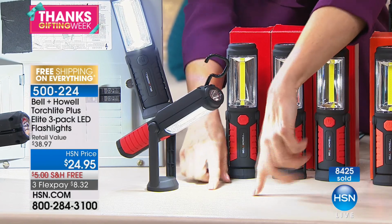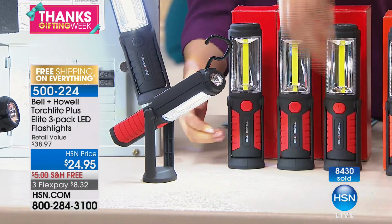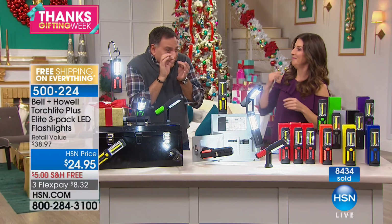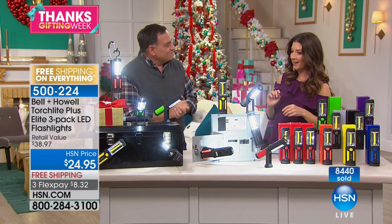You know what I do with this a lot too? I have a lot of watches. I'll change the bands out, and again, I need that little bit of extra light when I'm working with those little tiny screws. This is perfect for that. Sit it right on the tabletop. Good to go. Okay. Yeah.